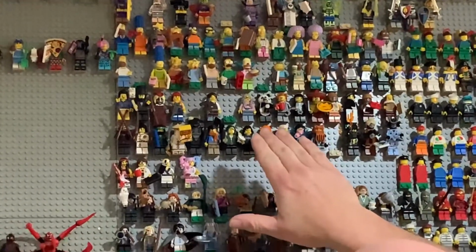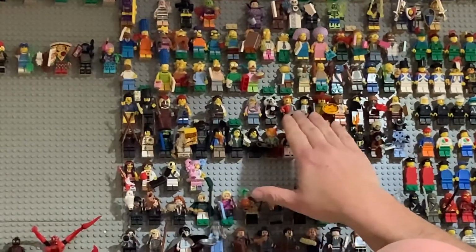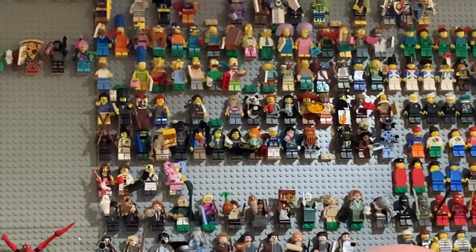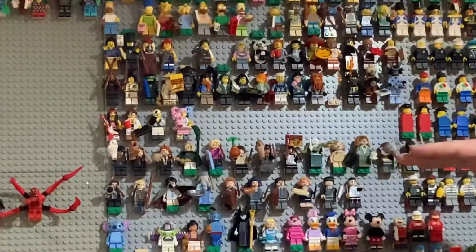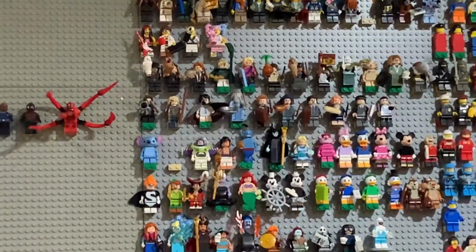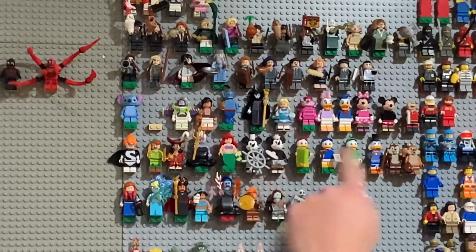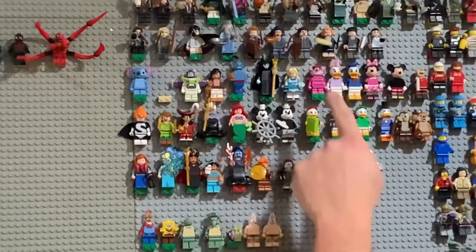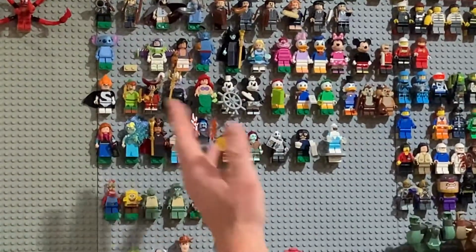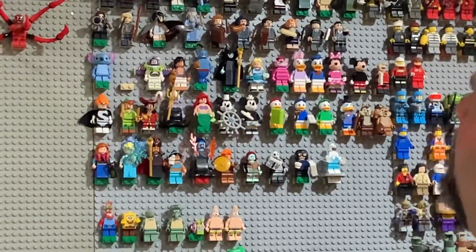And they did 2 series of the LEGO movie. Or maybe they did 1 series of the LEGO movie and then the LEGO Ninjago movie. So I have those. They did Harry Potter, and then they did the Fantastic Beasts as well. So I have those. And then they released a Disney set, 2 series of the Disney. So I have both of those. And you can see again, I have one missing. I forget who he is too, but he's somewhere in my stuff.